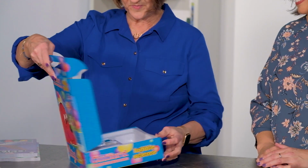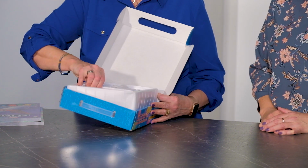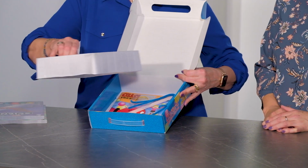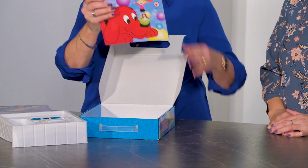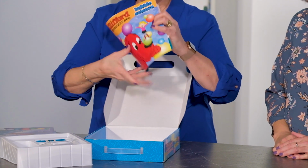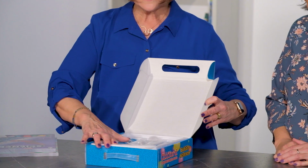I was going to see if I could open it. Here we go. Bubbles, a bubble wand. And if you look underneath, you have more supplies, and you have a Clifford book. That Clifford book is your guide to doing some of the activities in here. I haven't met anybody who doesn't like Clifford the dog. These are topical, with different themes you can use, and even though it's for the younger crowd, some of your early elementary kids are going to love this. Now, real quick, Donna, that does not look complicated.